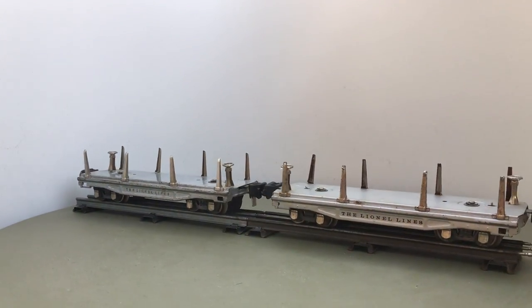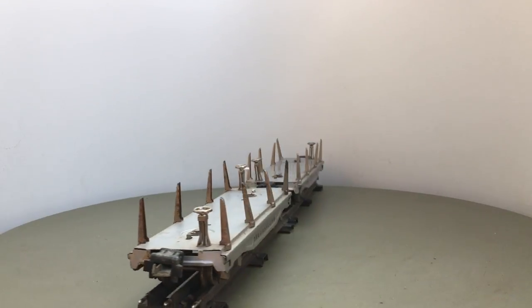The 311 flat car was delivered with a load of boards, which is missing here.